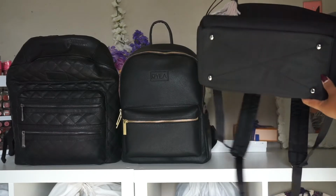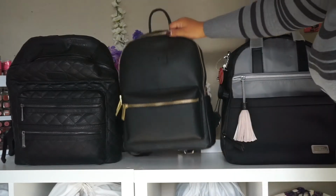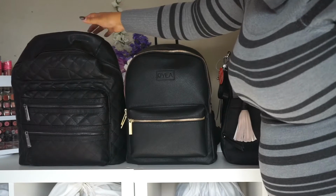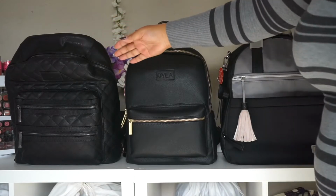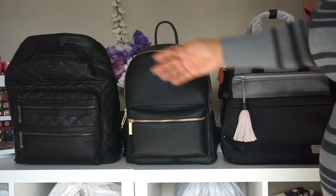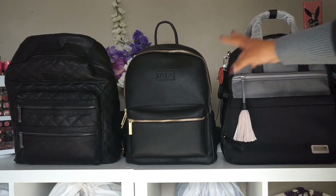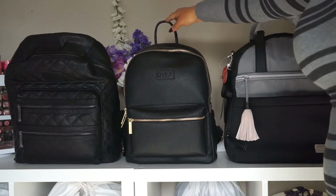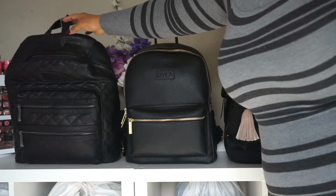SkipHop has feet at the bottom. So does the Ryla, but not the Honest Company. And this one, I feel once you pack it in, it's gonna probably tip over, maybe. I mean, right now it seems to be staying up, but it's slouching a little bit to the front. And these, once you pack these, they will stay straight up. So that's one thing I like about these two. All three of them have a grip handle. This one slouches a little bit, does not stay up like the other two, but they all have a handle at the top.